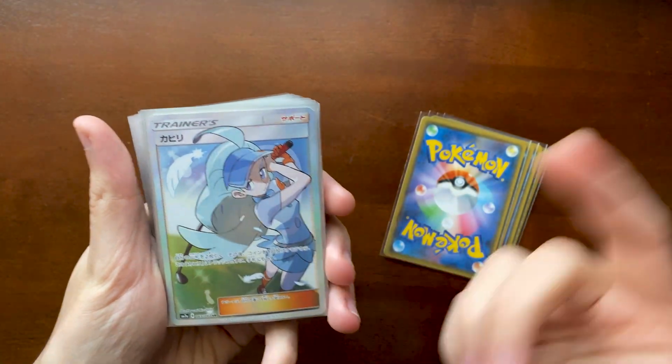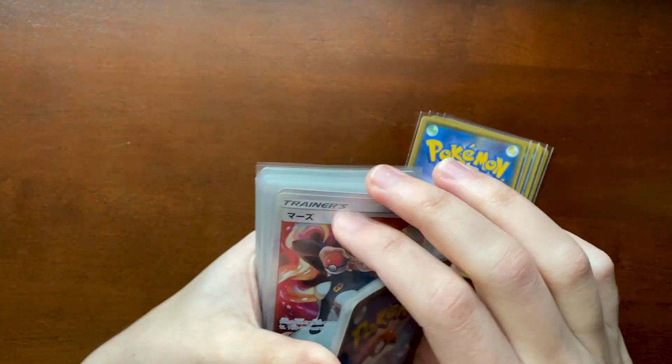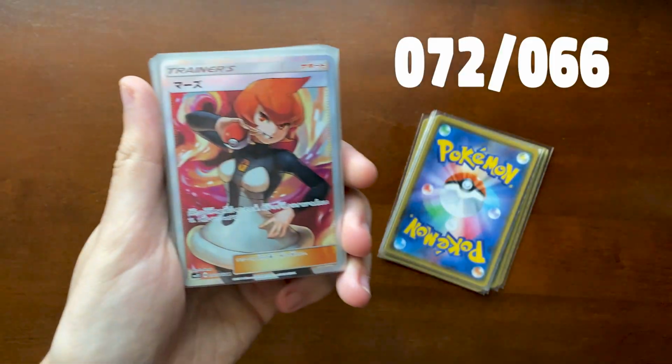All right, but yeah, Golfing Girl. I'm not really sure, I think she's from Gen 5. This one I know, this one was something I was really excited for. It's Mars from Team Galactic.